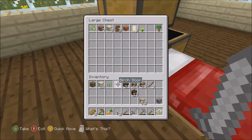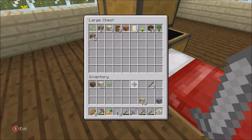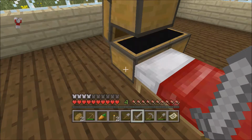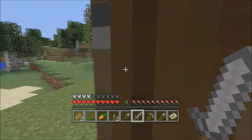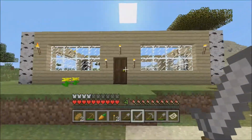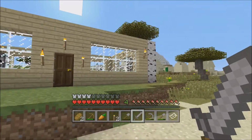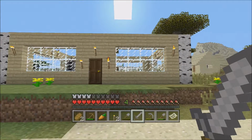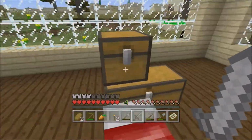Alrighty. Put that up, put that up. I don't need no dark wood just yet. I might start working on the roof, I don't know. Yeah, I'm gonna start working on the roof. See, do I want the dark wood for the roof? Or do I want the birch? I'm gonna do the dark one. Well, I'm gonna do the first layers of the dark wood at least and see how it looks.